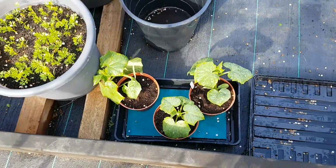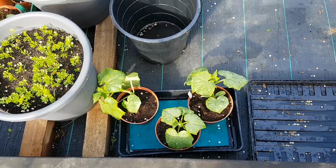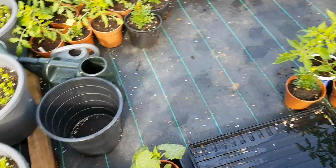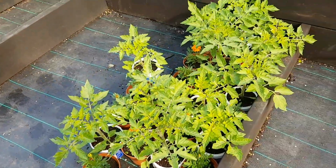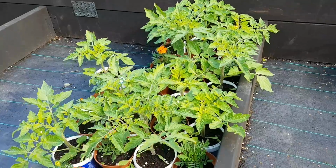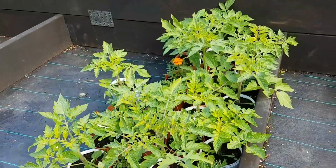Got my cucumber. They've been hardened off, and they've been out overnight for a few days now, and they've survived okay. They're ready to be planted up. And these are my Roma, and they are really taking off. I've got flower buds coming up on those, so they definitely need their final pot.